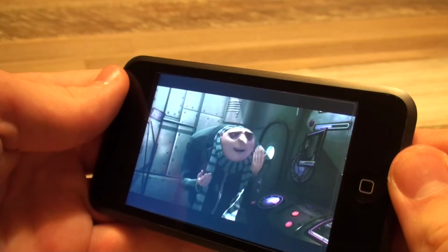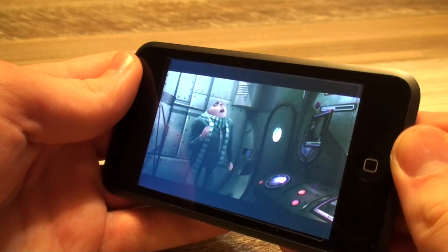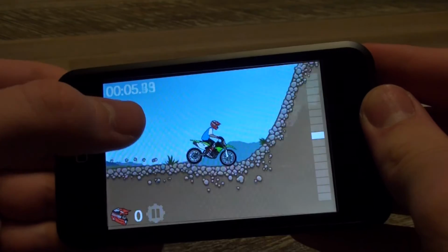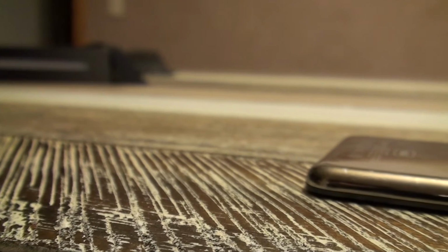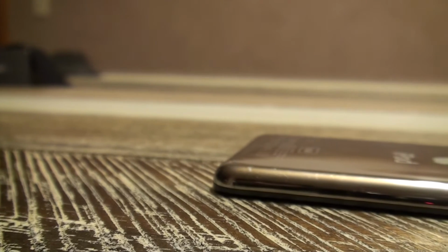Despite being so old, I'm actually surprised how well this thing still performs. Video playback still works exceptionally well, and as shown before, games still work on this device as long as they aren't too new. After all this time, it's actually really interesting to go back and look at these old devices. They really show how much has changed and how far we have come with our technology. Overall, I thought it was a very interesting experience to look back, and I hope you guys did too.